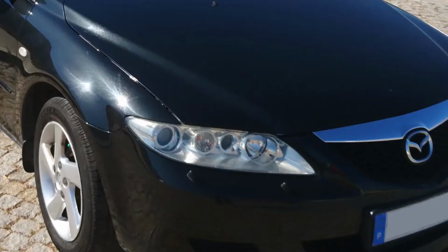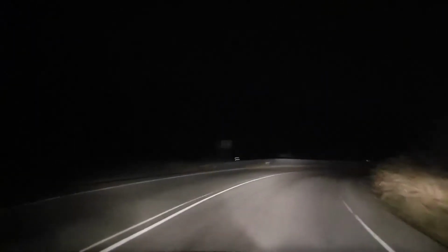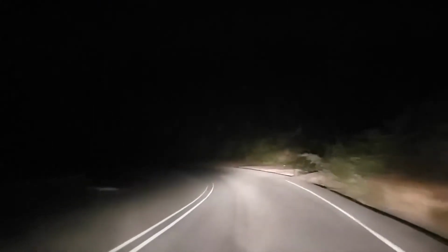Now, I had Xenon headlamps on my previous car, the Mazda 6, and I failed to see any advantage. Again, just like leather seats. I saw no real improvement of visibility, both in town and out of town. Out of town, what really counts are main beams, and most cars that have Xenon headlamps have main beams that are halogen. That's the more conventional type of lamp.